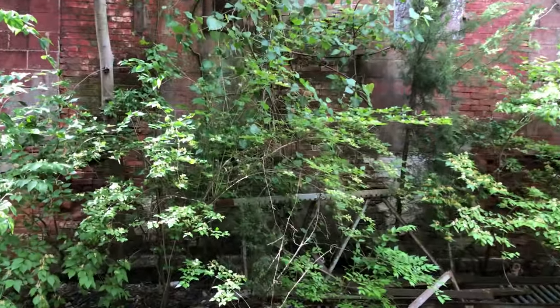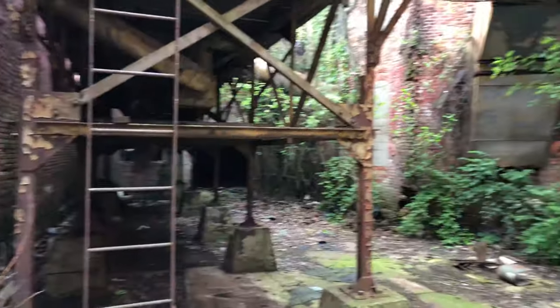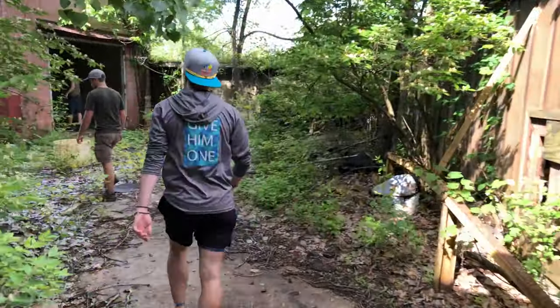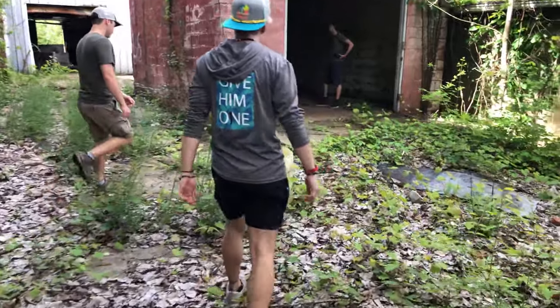Oh, we're outside now. All right, so we made it. Oh, there's a ladder over here too. This place is actually huge. All right, so that was the first little area in there. Now we're gonna go check out, there's some garages and room areas over here.